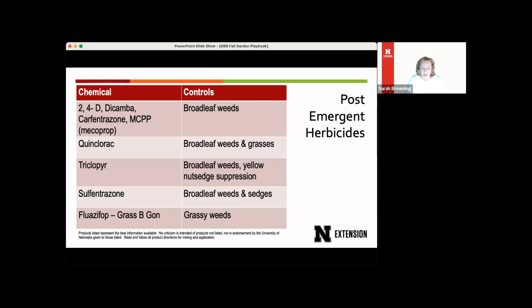And a lot of times you're going to see these products or these chemicals not as a standalone chemical, the only chemical in the product, but you'll often see them blended together. And I think I have some examples here on my next slide. But common products would be 2,4-D and dicamba, which have been around on the market for a long time.